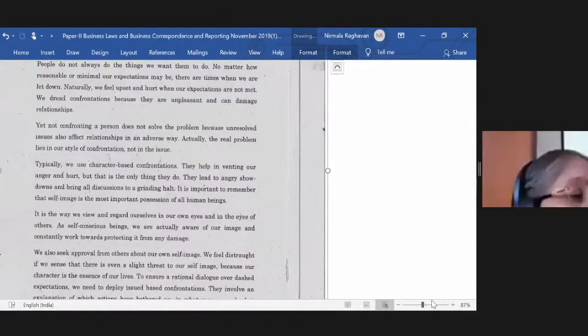You may read this. You don't have to copy it. You may read this and make notes as you read, so that you don't waste much time. Read it once, fix the title, then as you read, make your notes in the proper indented form. You will finish it very quickly. I'm giving you 20 minutes. Now the time is 11:36, and I'll give you time till 11:56. Quick.